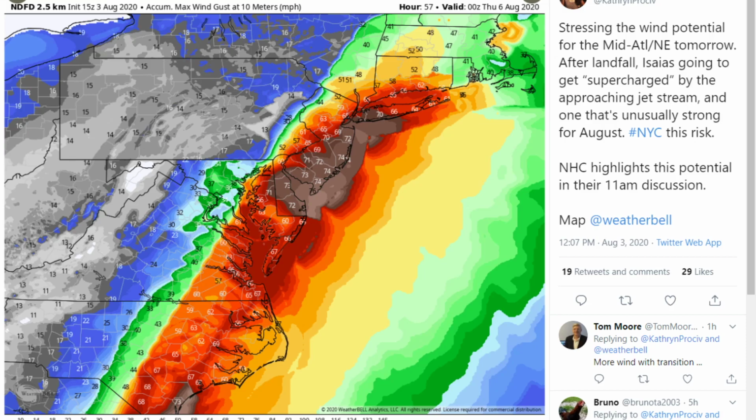Outer Banks, kind of an odd situation. We may have higher gusts actually inland than we will have on parts of Cape Hatteras and towards Kitty Hawk and Duck. So an interesting tropical setup there. But really prepare for some wind tonight across parts of coastal Virginia and coastal North Carolina, even inland North Carolina, east central North Carolina. That's the wind gust forecast.